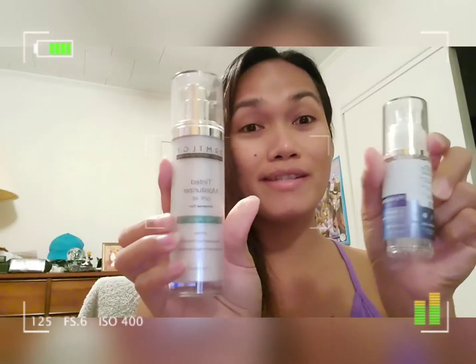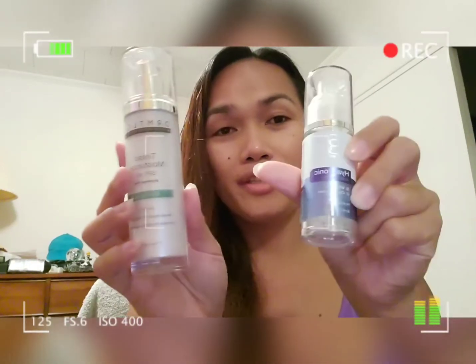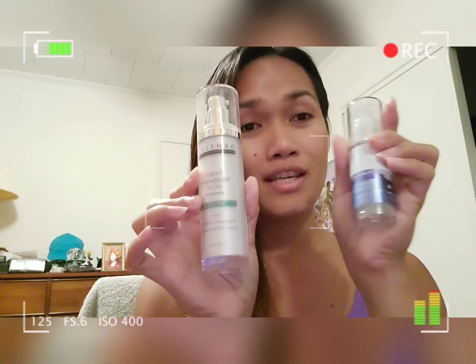I bought these two on Amazon. I will put the link in my description box below. I bought this three months ago, and then I created this review because I wanted to use this item first to know if it would really suit my skin or not.